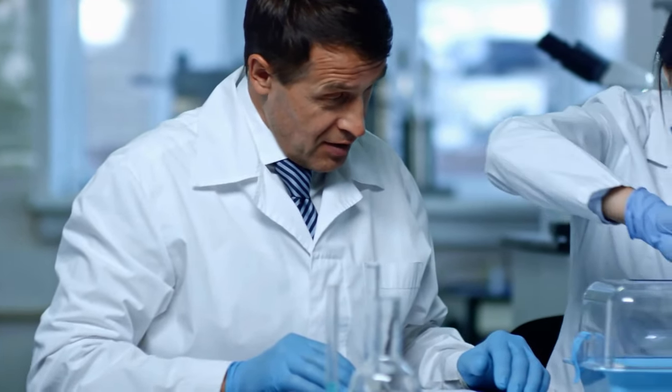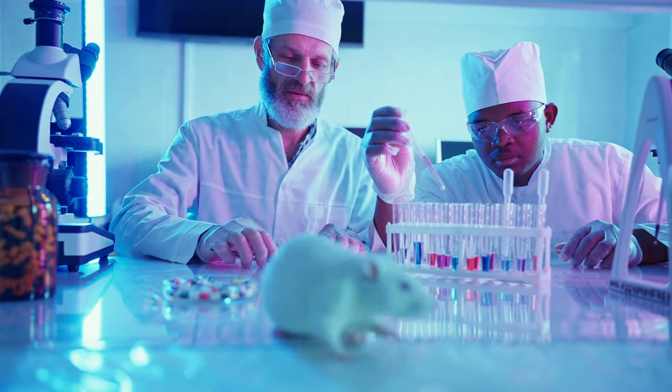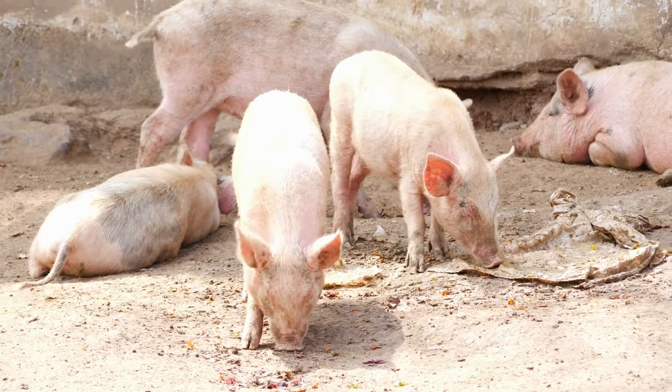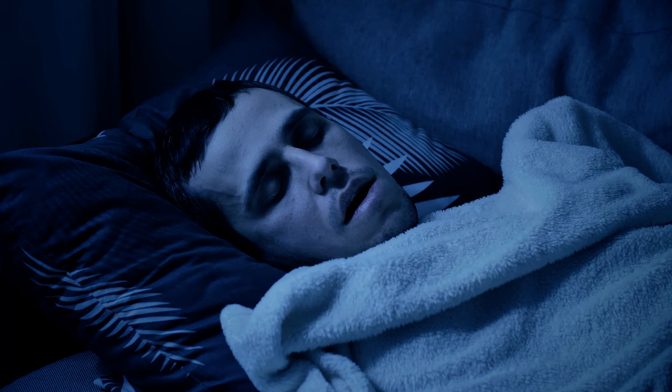In animal studies, NNC-2215 has shown promising results, being as effective as standard human insulin at controlling blood sugar levels in diabetic rats and pigs. Its ability to respond dynamically to changing glucose concentrations is expected to help prevent the sharp drops in glucose that can be life-threatening, especially during sleep or after meals.